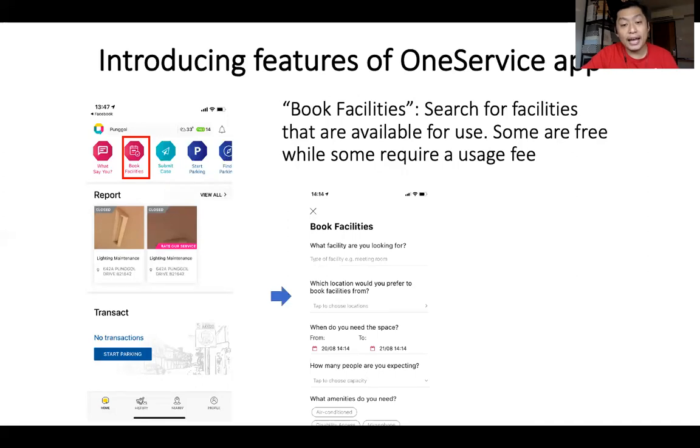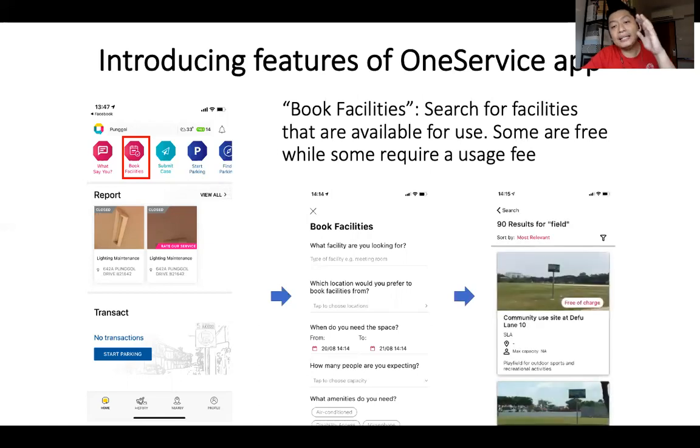Then they will ask you what date and time you need the space for, how many people you are expecting, and the last part is what amenities you need. For example, you need a microphone, a sound system, or air conditioning in that place. You just click the relevant buttons, and finally you click submit. Then a list of results will appear. For example, I searched for a field.